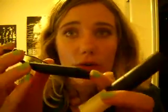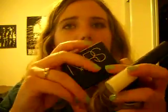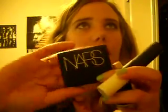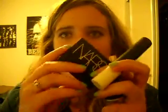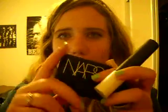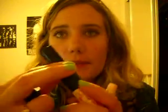So I really like this formula. It smooths on and blends well. Beautiful packaging, I don't know if you've felt Nars, but it's all beveled with smooth sides, and it's kind of a matte finish. It's really cool.